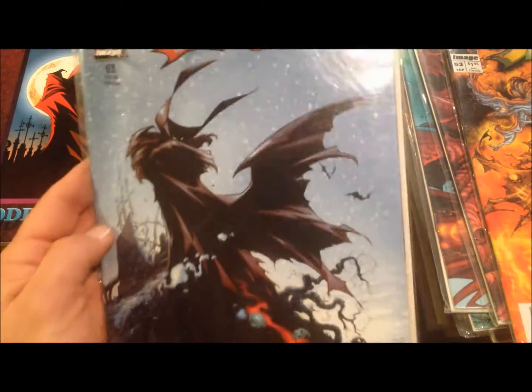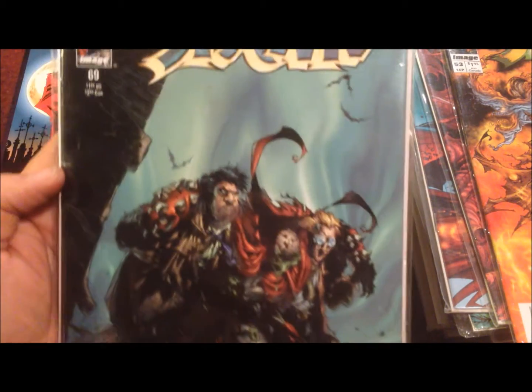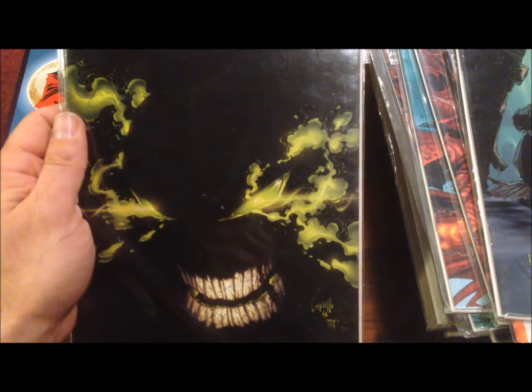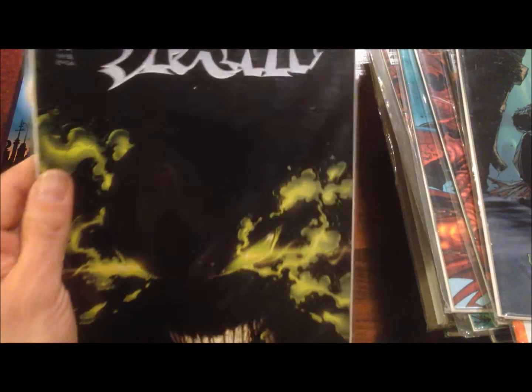Then I got back into it. 68. I got issue 69 right there. 69, dude! And then issue 70. The last issue that I actually have. I wanted to collect up to 100, but I don't know what happened. I think I moved and I stopped. I don't know. I stopped shelling out money. Whatever. So there's issue 70.